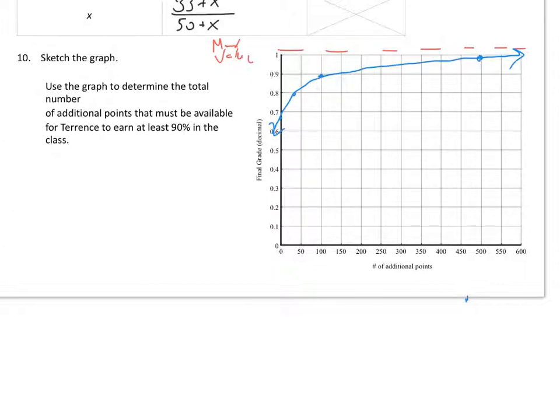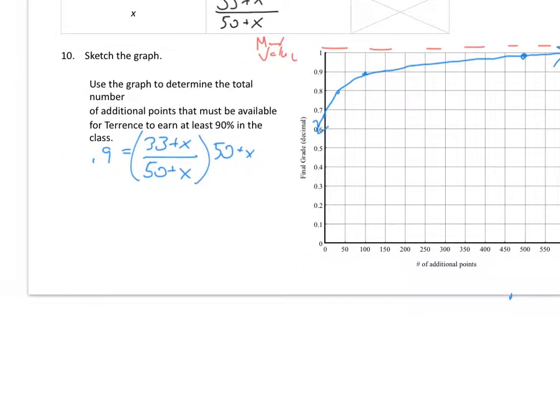He wants to earn a 0.9, so 33 plus x over 50 plus x. We multiply by the least common denominator, so that's going to be 50 plus x. So then those are gone. So then we have 45 plus 0.9x equals 33 plus x.